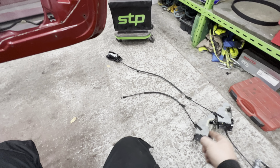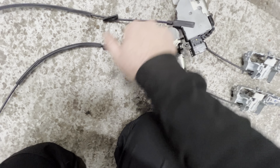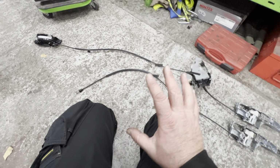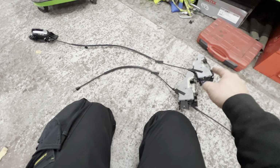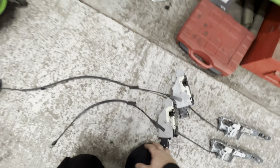But I think if I undo these little casings here, I'm hoping that it's going to be something like this, where I can just pop it out, swap them over, and pop them back in again, and that's it. Hopefully, that's what I'm hoping, but I haven't taken it apart yet. So, yeah, but I already got stumped and hit a brick wall.